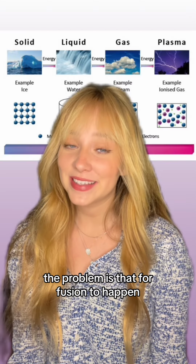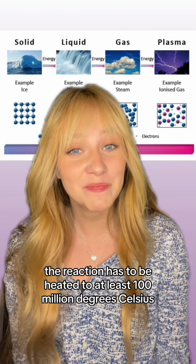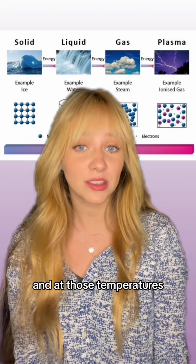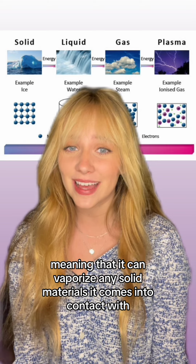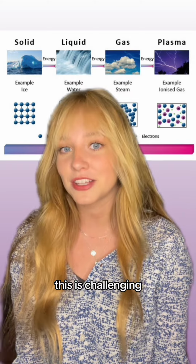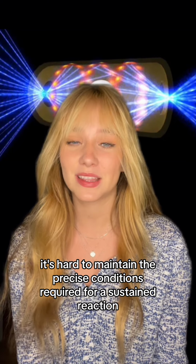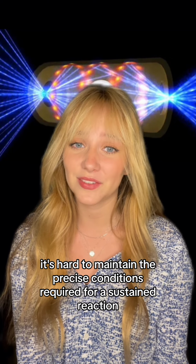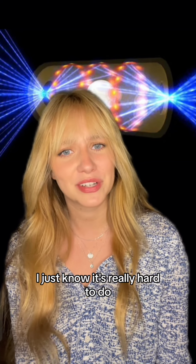The problem is that for fusion to happen, the reaction has to be heated to at least 100 million degrees Celsius, and at those temperatures, matter exists in the plasma state, meaning that it can vaporize any solid materials it comes into contact with. As you can imagine, this is challenging. Plasma is super turbulent and unpredictable, so it's hard to maintain the precise conditions required for a sustained reaction. Or something like that. I'm not a plasma engineer, I just know it's really hard to do.